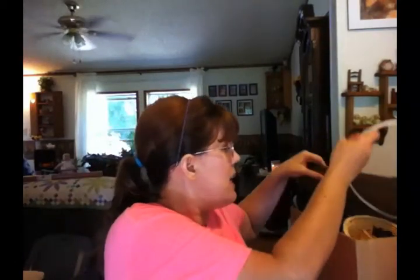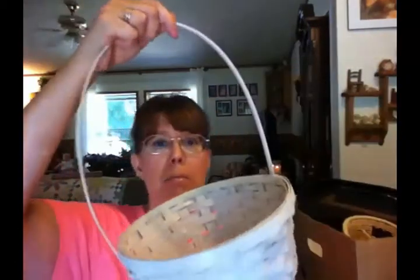I've got a basket here that I honestly don't even remember where this came from, but I don't really have a use for it, so we're going to donate that.